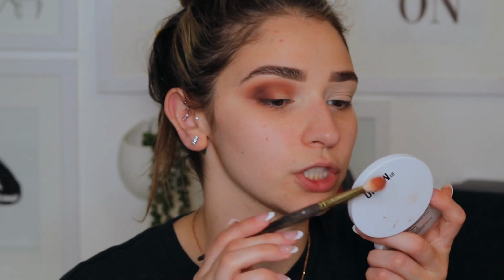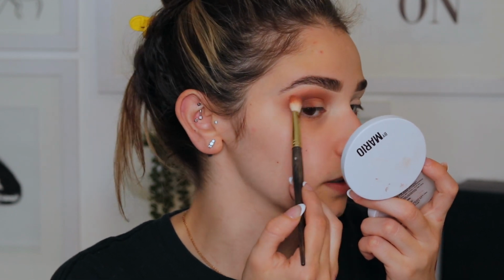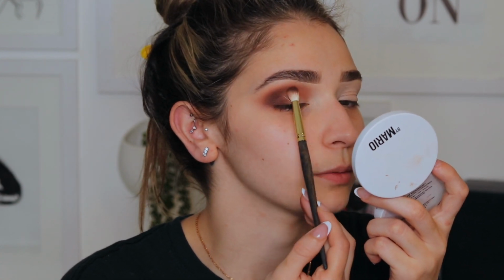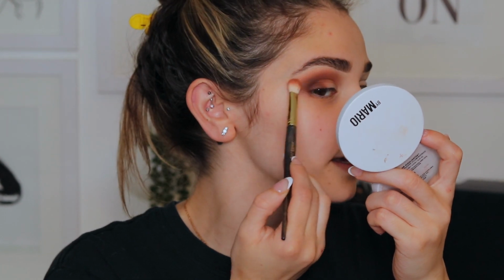I'm just going to go back in with that same brush and pick up Nude Beach again, just to diffuse these harsh edges. I actually want to take it in my crease, but not too far in my crease. I don't want to go super dramatic, but I think that's where we're headed. It's a fall tutorial, let me tell you. That looks really good. You know, the crease.